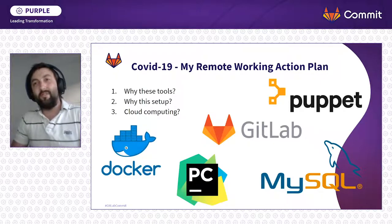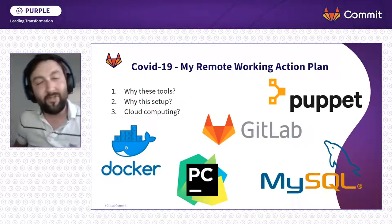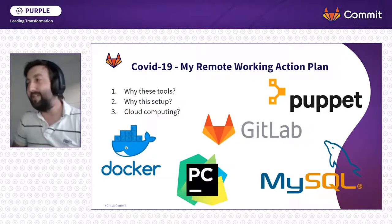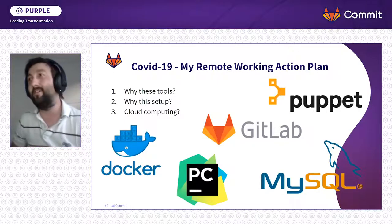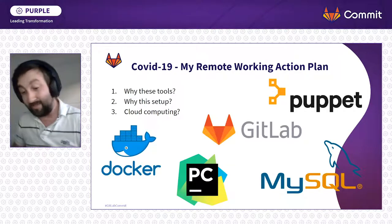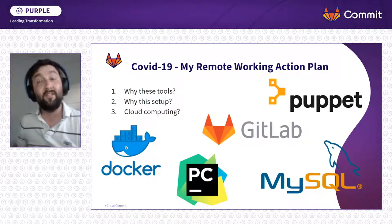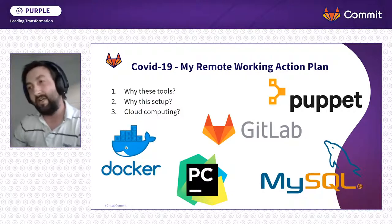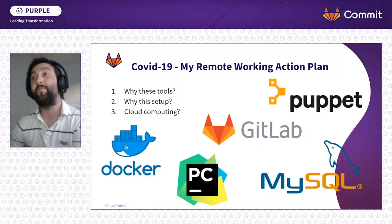Why these tools? I'm a little bit nerdy, and I run a few servers at home. I've got Plex up and running, so my boys can watch as much Frozen as they want on their tablets, and I use Docker for that. I also do a little bit of coding at home, and I'd use PyCharm. It's quite a nice interface, and given that our solution was predominantly Python, it seemed like the best way to go. I'd used MySQL in the past, so it seemed a sensible tool to use.